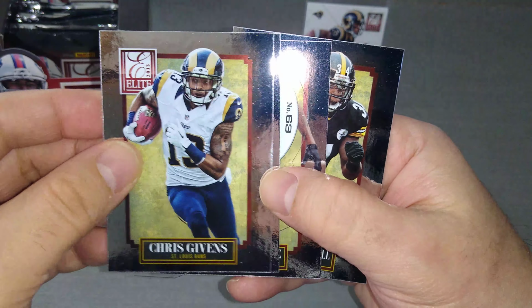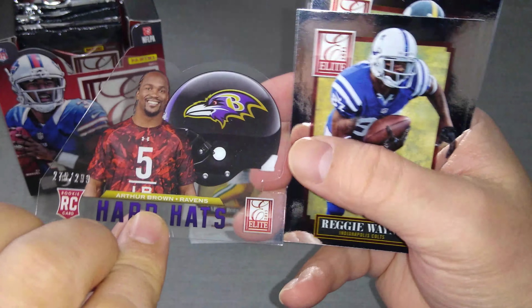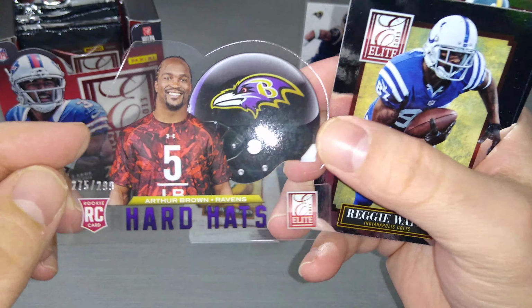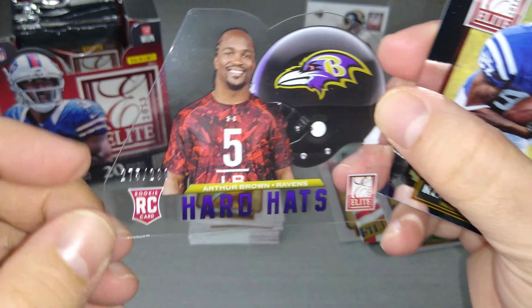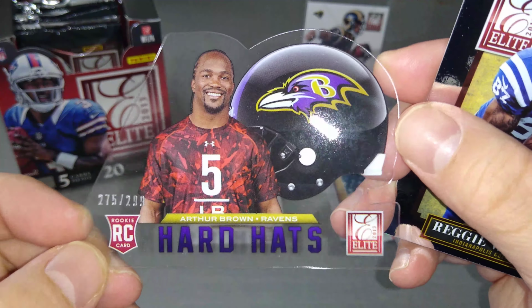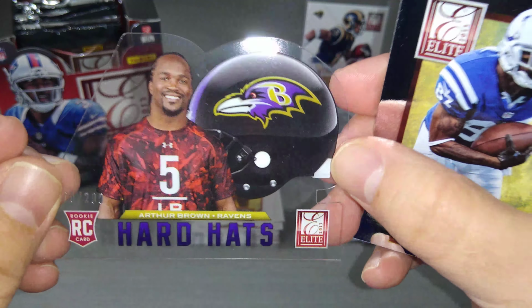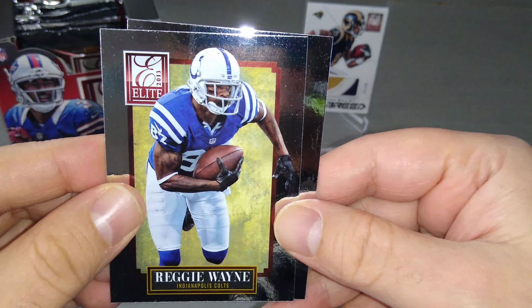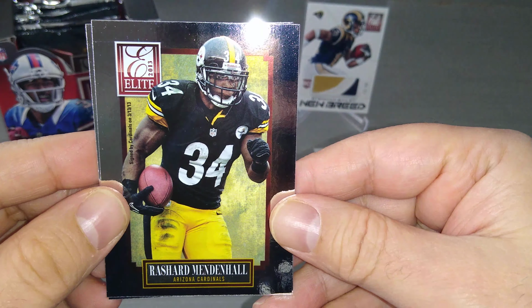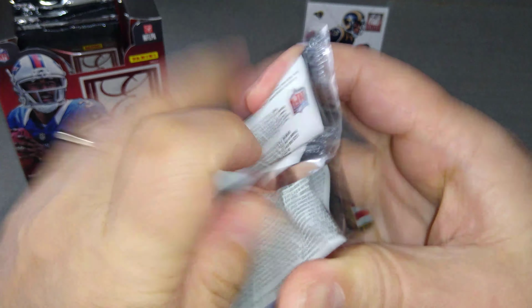Chris Givens. Nice Aaron Rodgers. And we got a Arthur Brown Ravens. Very nice. Very nice. Nice acetate. 275 to 299 rookie card. Hard hats for the Ravens. That's very, very cool. Reggie Wayne and Mendenhall. Very cool. Reggie Wayne card.